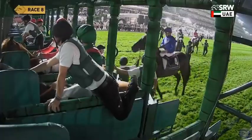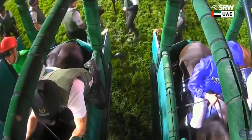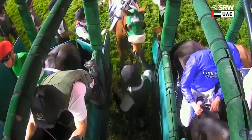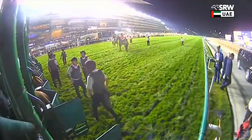OK, loading process is underway. It's a great race to watch the start, so keep your eyes on it because it's right in front of the stands pretty much. 2,410 metres. They go into the first turn pretty quickly. It's time for the Longines Dubai Sheema Classic presented by Longines.